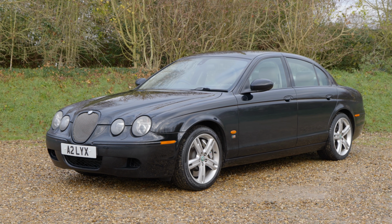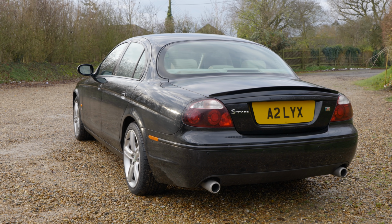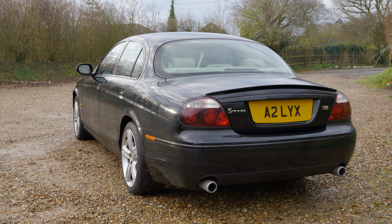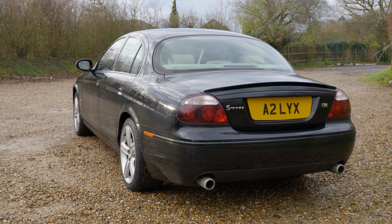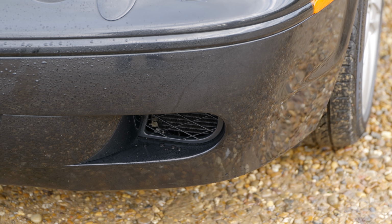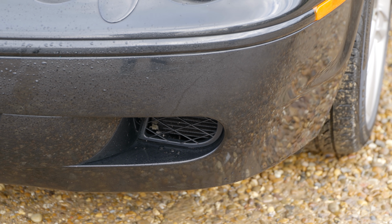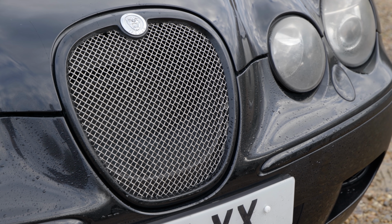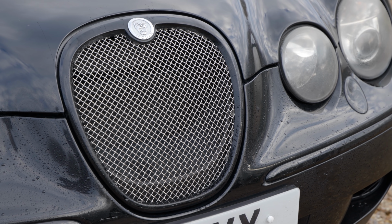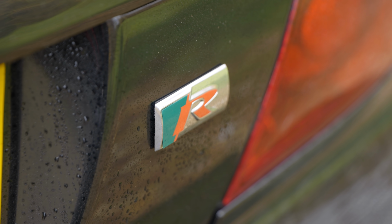Now for those who are unfamiliar, the S-Type was introduced right at the tail end of the 1990s, and it seemed to ride a wave of some sort of faux nostalgia in styling departments across Britain. Came out pretty much alongside the Rover 45, which did a very similar thing. The S-Type name had been on a Jaguar from many moons before, in the 1960s, and this was a pretty important car for the brand.